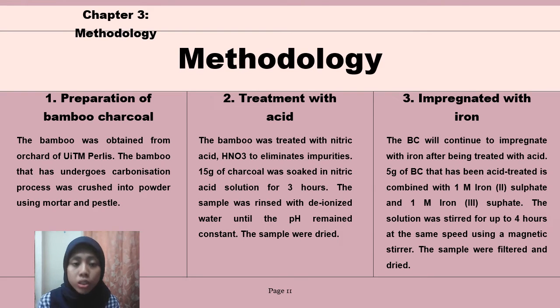Preparation of bamboo charcoal. The bamboo was obtained from outside of your item list. The bamboo that has undergone the carbonization process was crushed into powder using a mortar and pestle. Treatment with acid. The bamboo was treated with nitric acid to eliminate impurities.